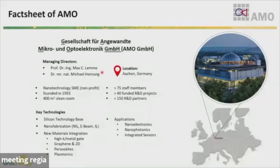Our directors are Max Lehmann, and he holds a chair also in the RWTH Aachen University. And another director is Michael Honung, who is actually responsible for the financial stuff. So basically, some of you may not know, we are not a research institute, but we are a company. We are an SME, but we are a non-profit company. Which means that we cannot do business, but we are relying on research projects. So in practice, we are indeed a research institute.